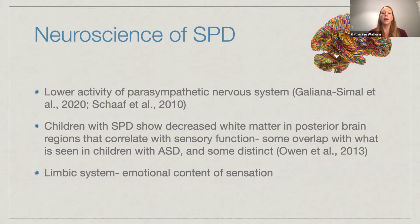So I think about hugging, for example. If you have a kiddo who is hypersensitive and they get a hug that feels too tight, their limbic system may attribute a feeling of that hug being rough or scary to that experience. If you have a kiddo who's hyposensitive and the hug doesn't feel like enough, then the limbic system is going to color that experience as feeling insufficient or not containing. Versus if you get a hug that feels just right for you, then that feels comforting. So the limbic system is involved in that emotional content as well.